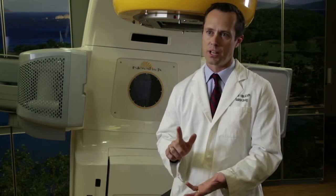Stereotactic radiosurgery is a unique way of delivering radiation therapy to a precise target within the body. It's typically 3 centimeters or smaller that we like to treat with radiosurgery. It's very high dose. It minimizes the radiation to the adjacent tissues in the body. It allows us to overcome any radio resistance of tumors. Renal cell cancers, for example, and melanomas are typically resistant to standard doses of radiation. So radiosurgery allows us to hit those and still be very effective.